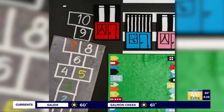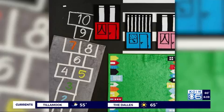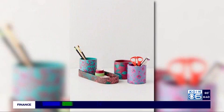So IKEA is always a great option. One of the things that we love is this rug that basically looks like hopscotch. So for the littles especially, if they're trying to do all this stuff at their desk and they just need a brain break, they can get up and play hopscotch right there in their room by their desk. There's also some really cool butterfly chairs for boys and girls. They're available on Amazon. And I think they're really good for a reading nook, or if you just need to get away for a second and take a deep breath.